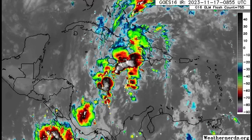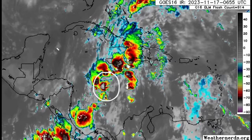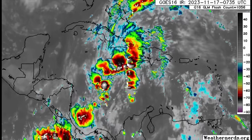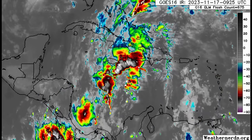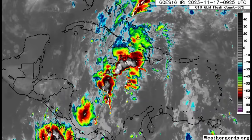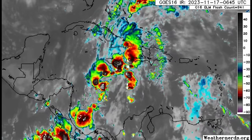Now, because the system is not organized, sometimes these bursts of convection are spontaneous, and some of which is happening right near the center, and we're likely to see more of that as we head through today. So for right now, eastern parishes as I speak are experiencing some rainfall activity across some areas. But if one of these bursts of convection happens near the center while the system is passing over Jamaica later today, then that will certainly bring a lot of heavy rainfall.